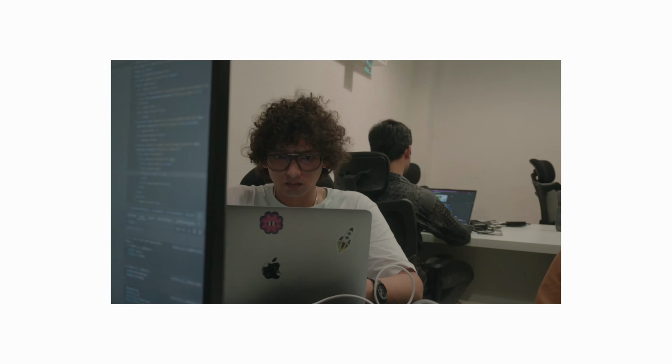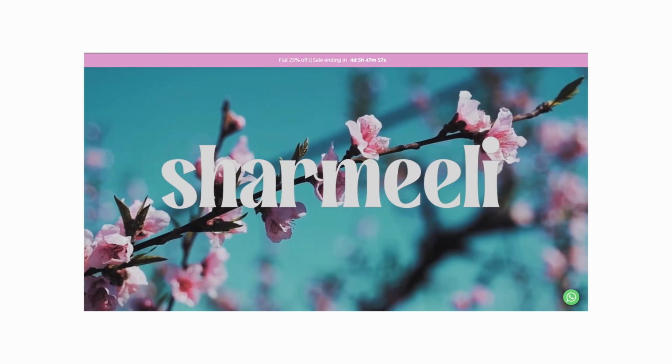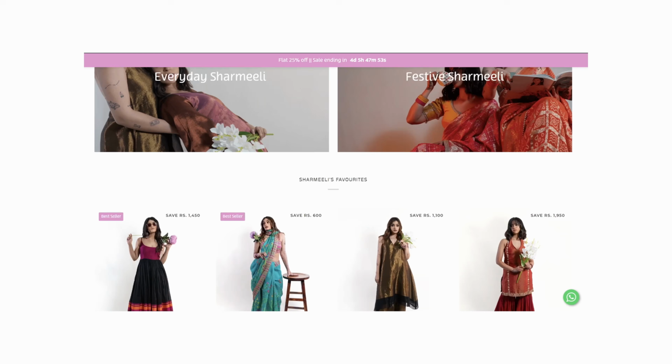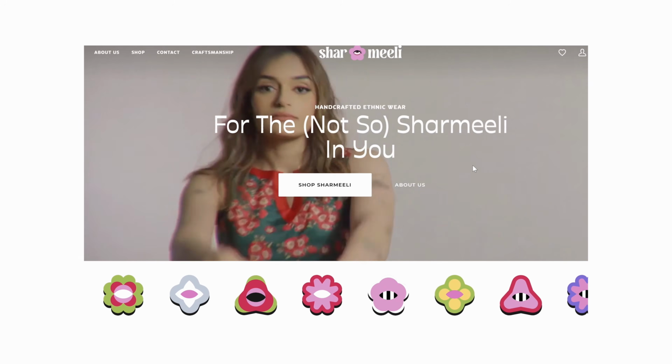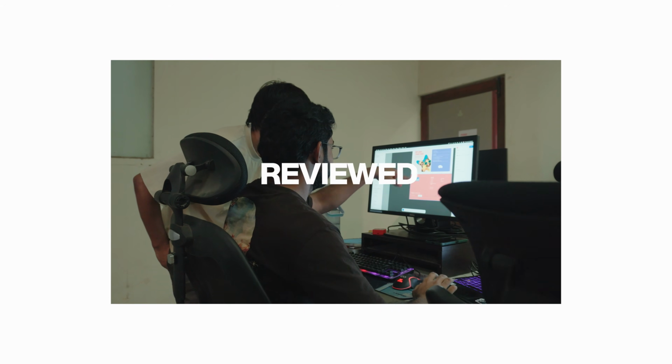With the development choices made and the website complete, it's finally live, at least on staging. But before Sharmili opens its digital doors to the world, there's one critical phase left: quality assurance. This is where every page, every click, and every product listing is tested, reviewed, and refined.